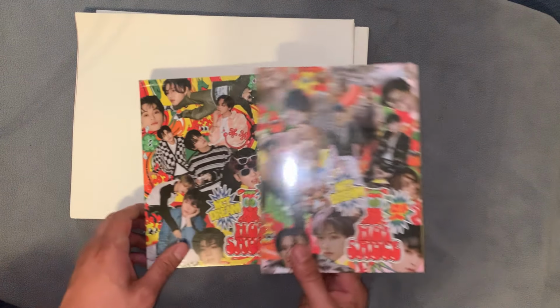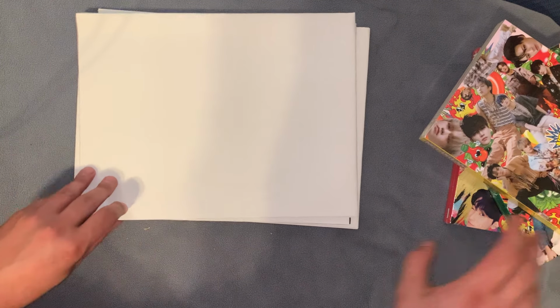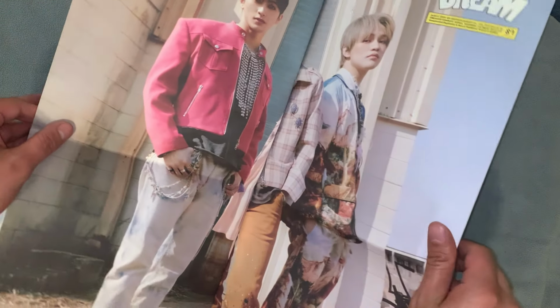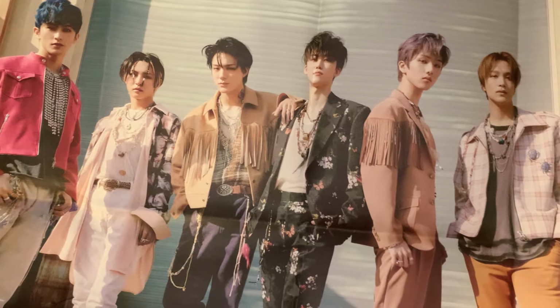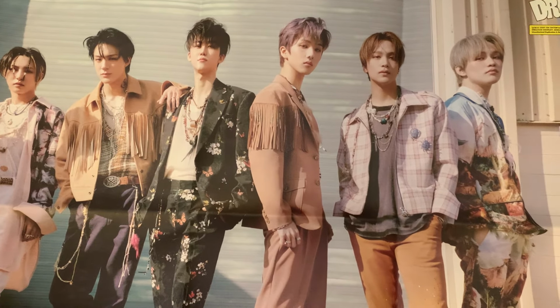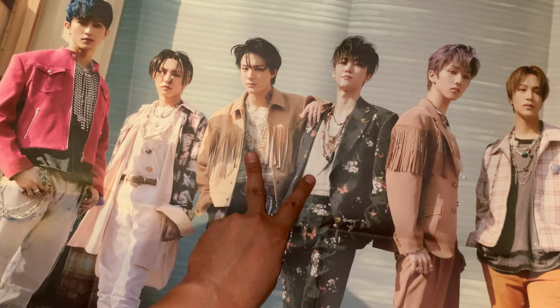So before we get into the albums, let's look at, I guess, these posters that came with K-Town for you. And this might be a disaster because SM posters are pretty big. And here's one poster. There they all are. Oh, dashing.